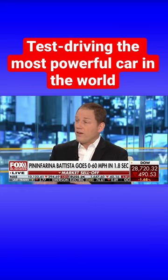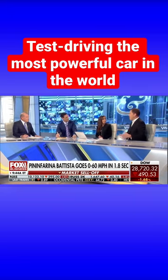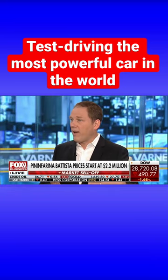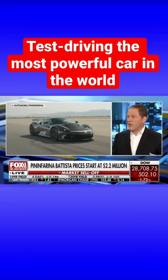How was it driving? Was it fun? Very good handler. It's heavy because it's an electric car. It's 5,000 pounds, but doesn't really feel it because it has all that power. The handling's fantastic. You know, it's a small carbon fiber-bodied coupe, more like a race car than most of the other street sports cars you see right now.